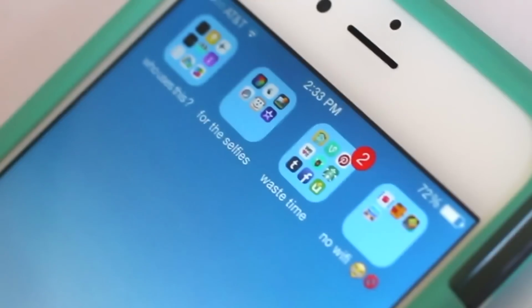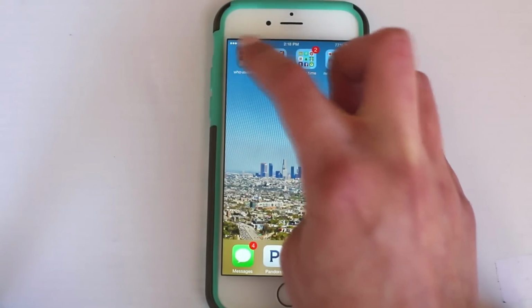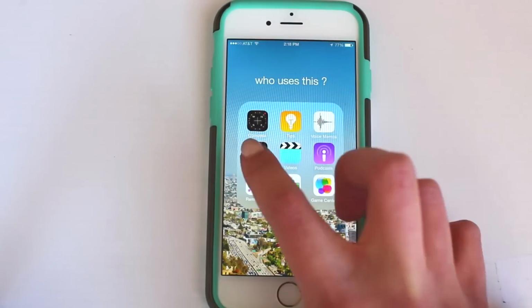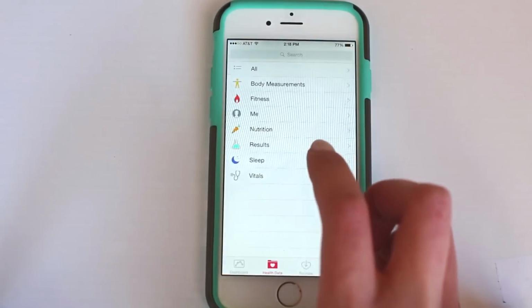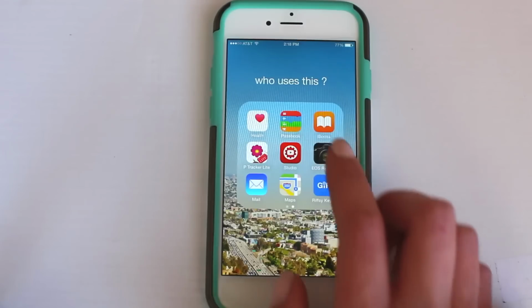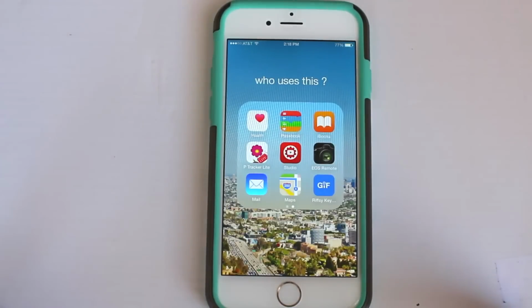On the next page, I have a folder called Who Uses This? And this is just all the stuff you can't delete or stuff I don't use on a daily basis. So this includes compass, tips, voice memos, stocks, videos, podcasts, reminders, newsstand, game center, health. I don't know, is that new? Like, I guess it's for working out, which I don't do that. Then Passbook, iBooks. I think my phone's a little too small to read books on. I don't know, maybe if I had an iPad it would be good.